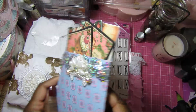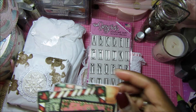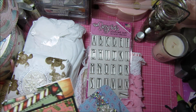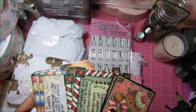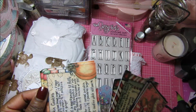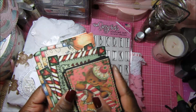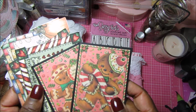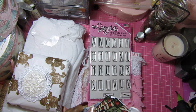I know this is a digital paper that she got and that she was using to make cards and stuff. So she included some die cut pieces that I could use on projects, and some of them are some of those super cute recipes, and they're printed on really nice, thick paper. So thank you, Dee, for these. Love, love. How cute are these little gingerbreads? So I will put those in my Christmas stash.